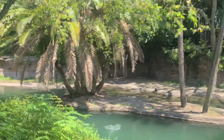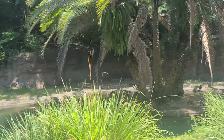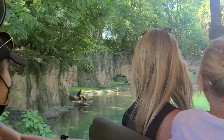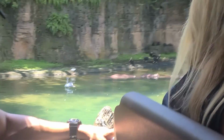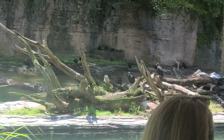...ago we had a baby hippo born. Mama is usually the very first hippo that you see over here on the left. Now, the birds are pink-backed pelicans. Their backs will turn pink during the mating season. Their eggs will incubate in about 30 days.